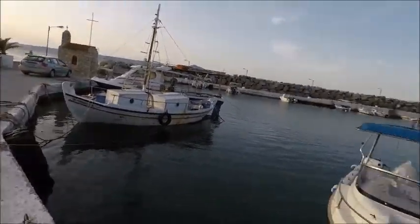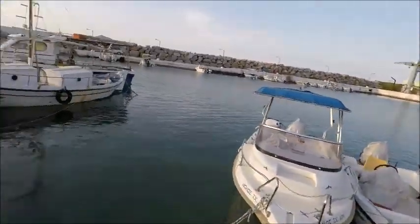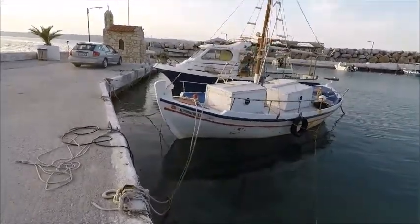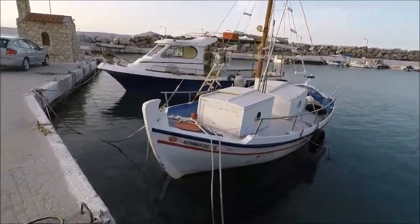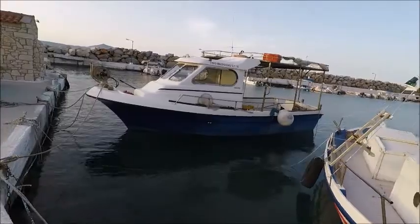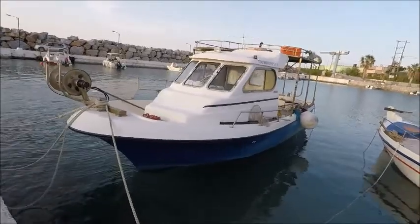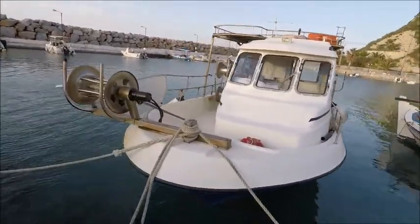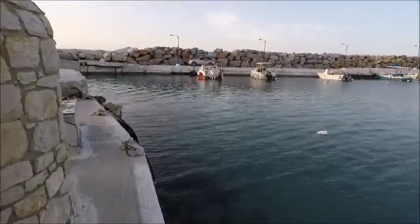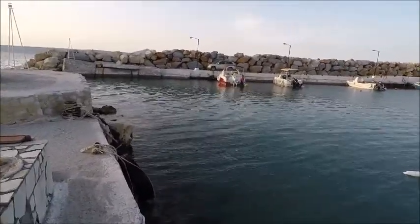Got a nice little chapel there as well. There we are. How nice is that? Look at that, an old fishing boat. And there's the back end of my boat. I say the back end, I should say the stern really.